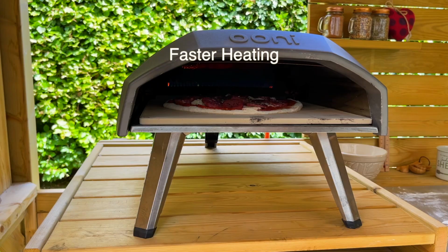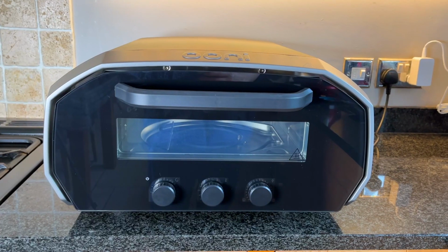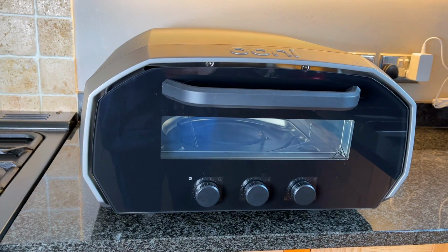Smaller ovens should typically heat up faster, which means you can start cooking your pizzas sooner. This applies to gas, wood and electric pizza ovens.